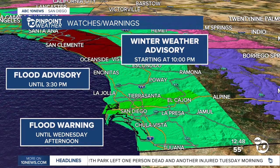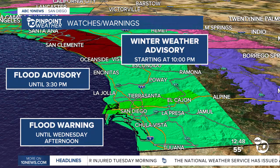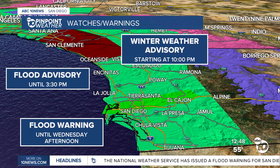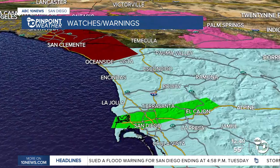And then if you take a look at our winter weather advisory, that's going to start at 10 o'clock at night. Of course, not nearly as much damage there as we are seeing right now, but the snow is always a concern for people in our mountain areas. You could see some slick, icy conditions, and that could linger really for a whole other day. So you need to be prepared for that.